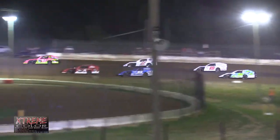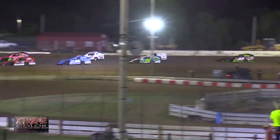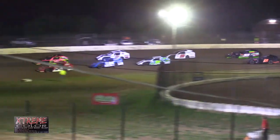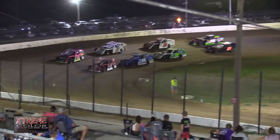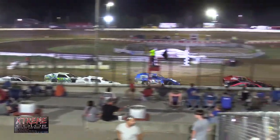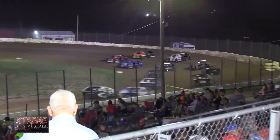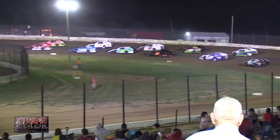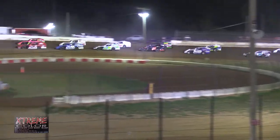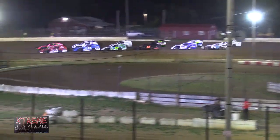No start. The 7 and the 8 were not close enough together. Flagman says even, boys, even. Jake Richards, multi-time feature winner here last year. First time here this year. Point leader Dakota Lowe. Green flag flies.